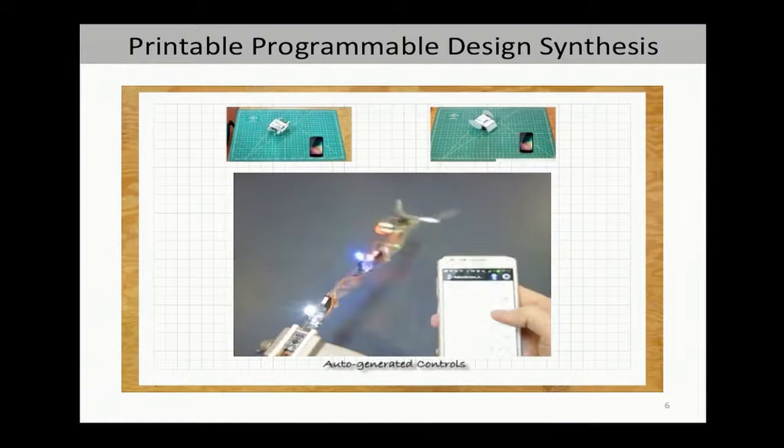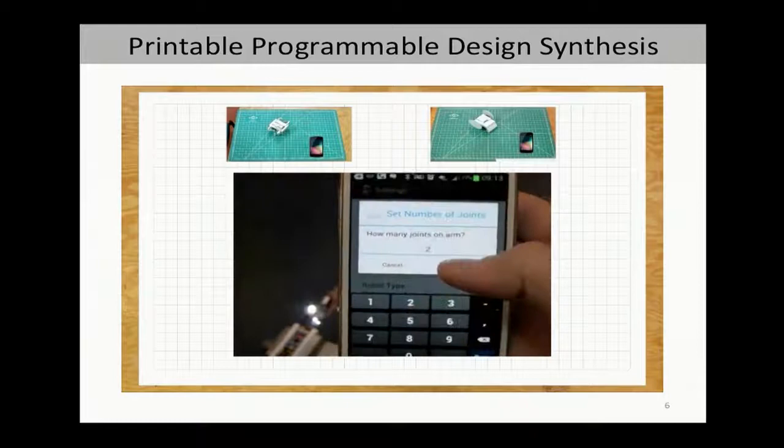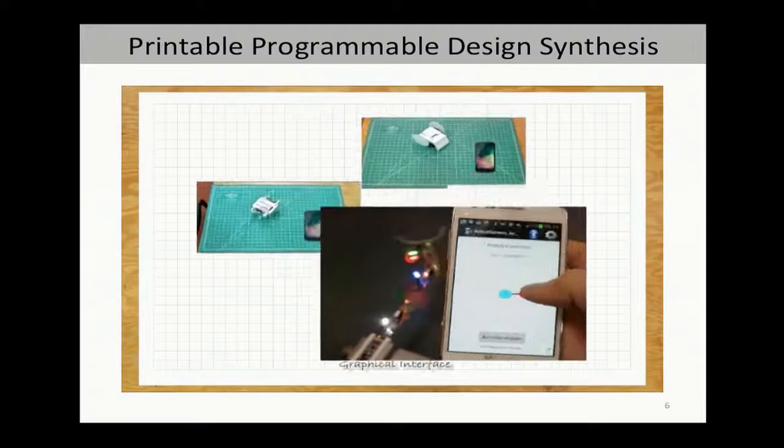And also we're looking to develop ways to control them. Here's an example of using an app on a smartphone which generates a controller based on the parameters of the robot. So in this case, there's an arm, and it's automatically generated a representation of that arm and allows it to be intuitively controlled.